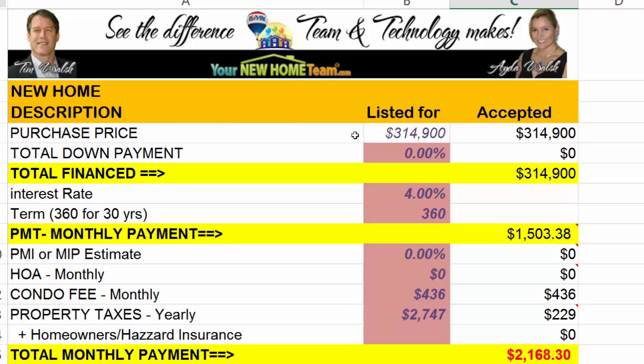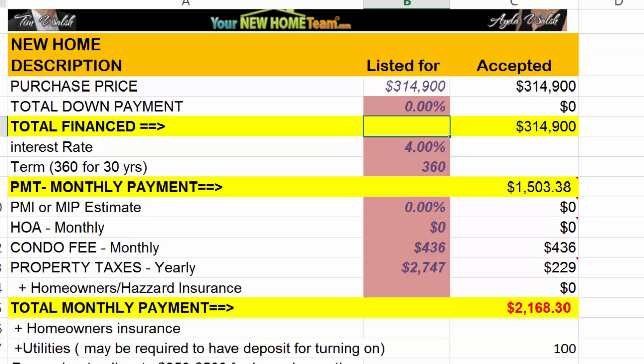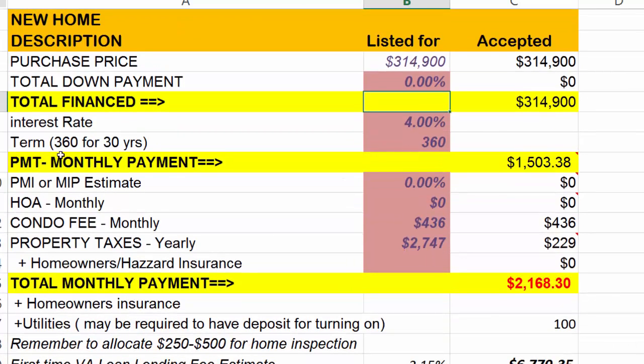So the purchase price, we're just going to assume $314,900, and the down payment, I have 0% right now. Obviously, if you're doing a VA loan, that would be 0%. If you're going to be doing a different type of loan with a low down payment, such as 3% or 10%, whatever you're looking to do, you can just come in here and put that in. For the purposes of this one, I'm just going to put 0% for now, and then we'll do another one where we actually put a down payment. So here you're going to see the total financed amount. Obviously, if you were putting a down payment down, that would be a smaller amount.